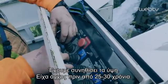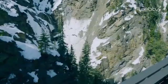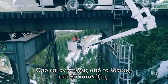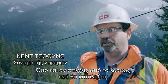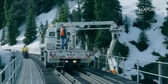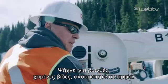Generally, you get used to heights. I was a little nervous the first year I came out here 25, 30 years ago. Now it's second nature. You don't even think about it. Whether it's 50 feet or 300 feet to the ground, it's still the ground. It's looking for cracks, missing bolts, anything that shouldn't be there, bleeding rivets.